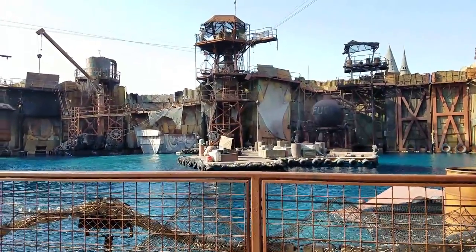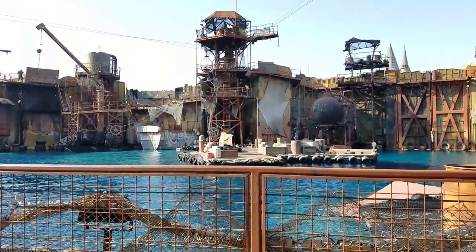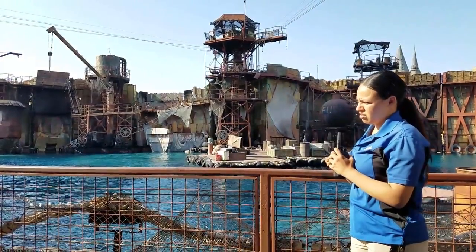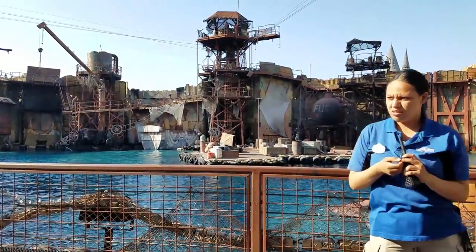The future. The polar ice caps have melted, and the continents are deep beneath the waves. The survivors live on these floating fortresses known as atolls in this place called Waterworld.